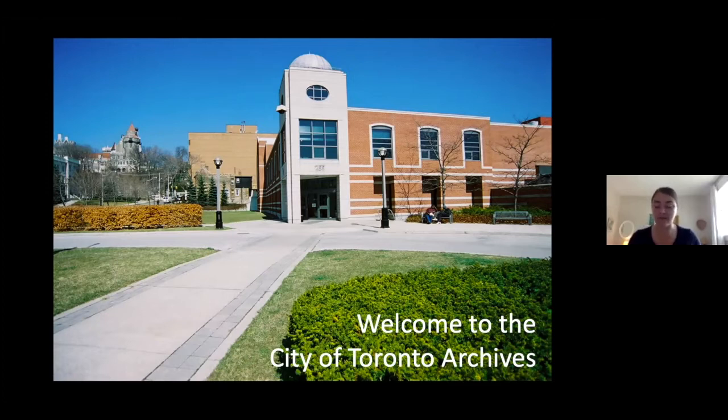One bit of housekeeping before we start. The Toronto Archives is currently closed. I'm recording this in July of 2021. This is following pandemic protocols, but we are going to be reopening soon. And I want you to know that you can head over to toronto.ca/archives to get the very latest updates on our reopening plans. Okay, so let's head over into the Toronto Archives.